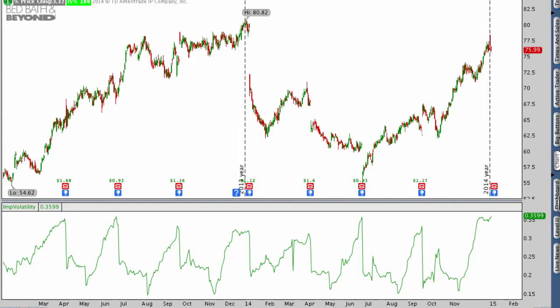And we're going to look at BBBY, that's three B's, which is Bed Bath & Beyond, because Bed Bath & Beyond honestly presents one of the best cases for implied volatility crush. We see one of the most dramatic drops in implied volatility right after Bed Bath & Beyond announces earnings.